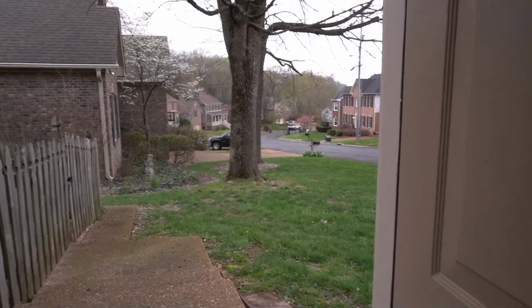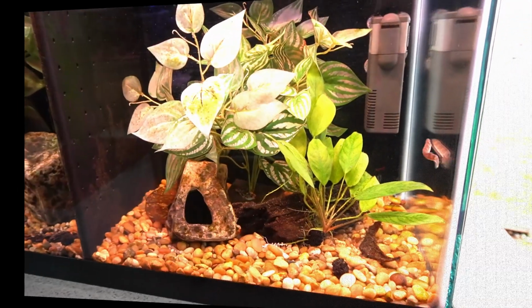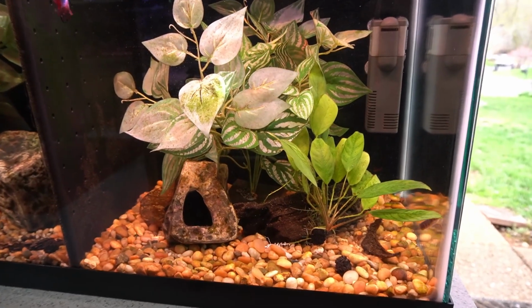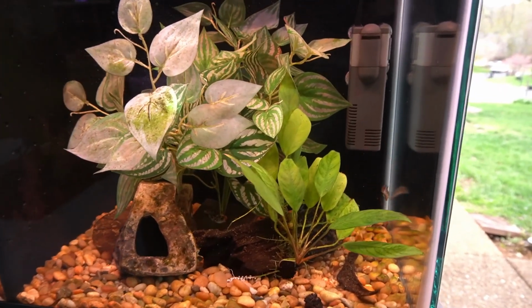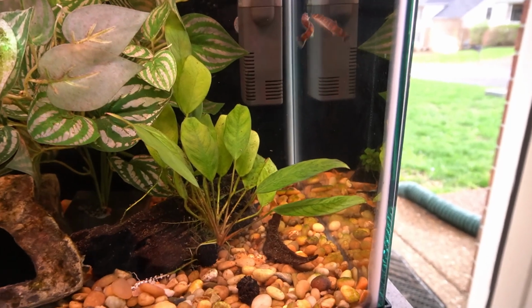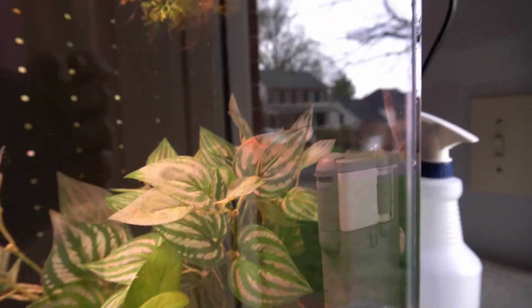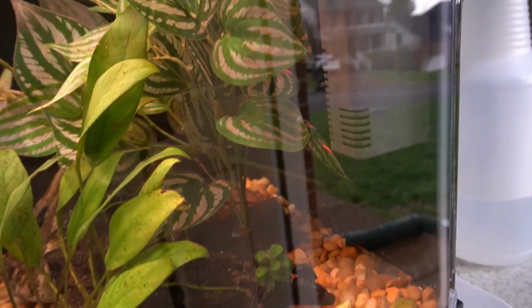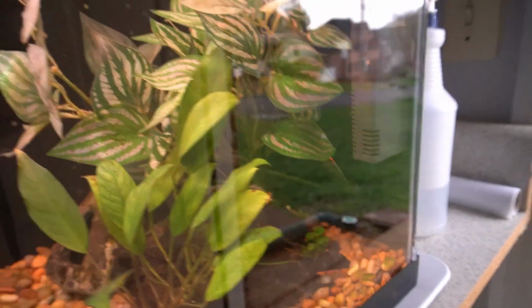But let's go ahead and start with the Betta Tank. The loaches in this tank are doing really well. They're just playing all the time. Where before, when I had one, he was just hiding all the time. Now that I put two in here, it's just out and about and playing and moving around and being very active.